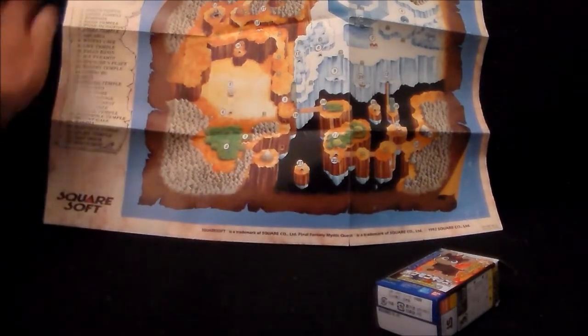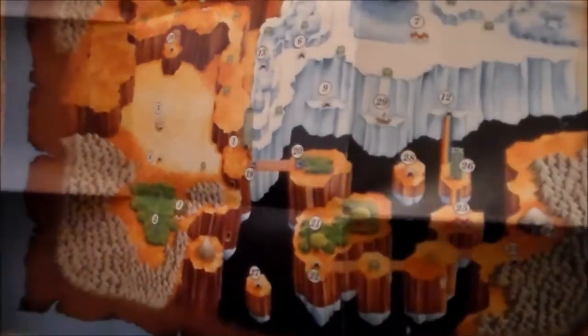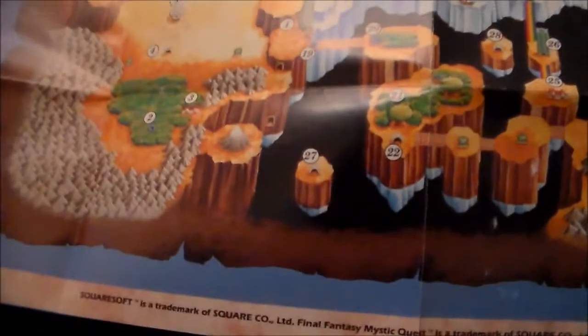It is the Final Fantasy Mystic Quest poster that you saw at part 3. Now, surprisingly, there's nothing on the back. Normally, these things tend to have, like, maybe a monster guide or something, but this is just a poster. I can't complain though, it's a cool poster, and I'm pretty sure I got it for a fair price.